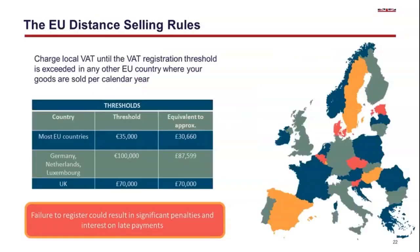So what are these distance selling rules? The rules state that VAT should be charged locally until the distance selling thresholds set by each EU tax authority are exceeded in that country within a calendar year. In most EU countries, the threshold is set at 35,000 euros or the local currency equivalent. The only countries where the threshold differs are Germany, Netherlands, and Luxembourg, where it is set at 100,000 euros or the currency equivalent. And if you're selling into the UK from, say, a German fulfillment center, the UK has a distance selling threshold of £70,000.